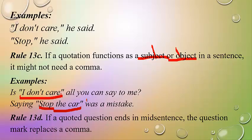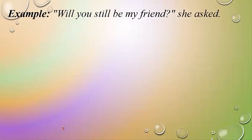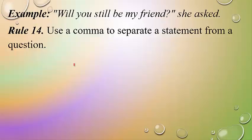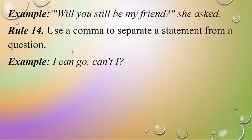If a quoted question ends in mid-sentence, the question mark replaces a comma. Now it is in mid-sentence, so we do not need to use a comma, but we use the question mark. Okay. "Will you still be my friend?" she asked. It is a quoted question, so no need to use a comma here. Okay. Use a comma to separate a statement from a question. "I can't go, can't I?" It is the statement and it is the question. It is called the tag question. Use a comma to separate them.